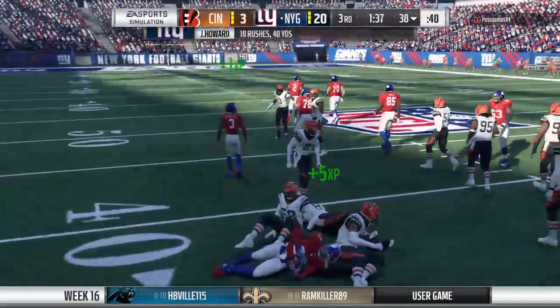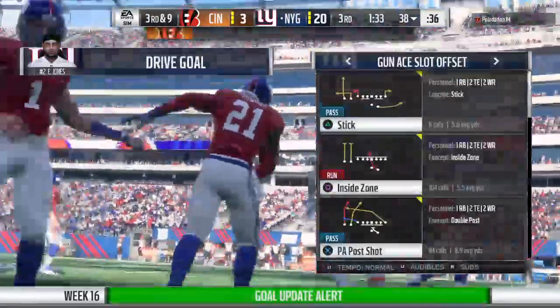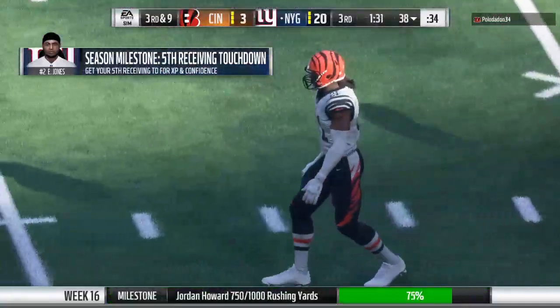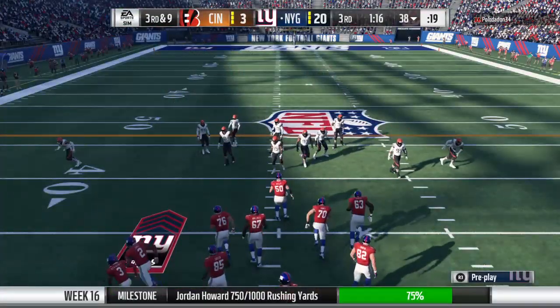And he'll work this one up to about the 38. 8 yards here, so that gets him back within striking distance. And now it's 3rd down. And that's the kind of run that gets everyone excited on offense.